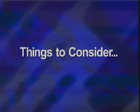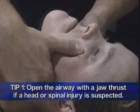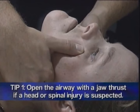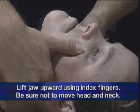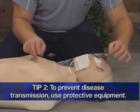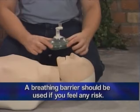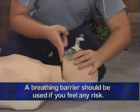Things to consider. Tip 1. Open the airway with a jaw thrust if a head or spinal injury is suspected. Lift jaw upward using index fingers. Be sure not to move the head and the neck. Tip 2. To prevent disease transmission, use protective equipment. A breathing barrier should be used if you feel any risk.